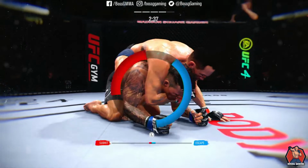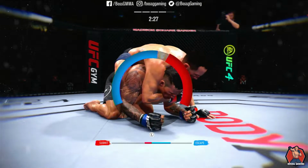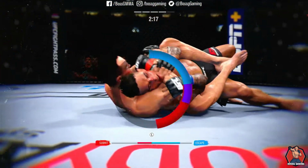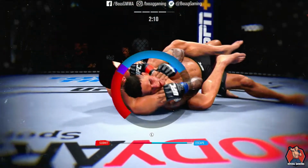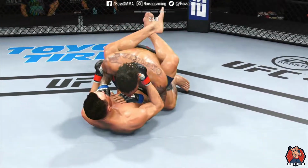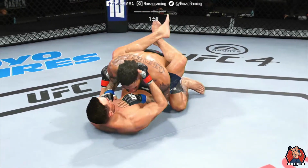Takes the back of his opponent, now going for the rear naked choke. He is doing a really good job of relaxing, not panicking because he's getting choked. He takes his opponent to his side to try to get the finish. Looks like his opponent's trying to turn into the choke here, but there's a lot of pressure. Well, you gotta be working off of your back. He's certainly doing so here.